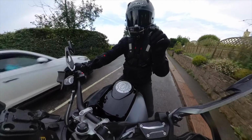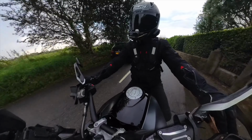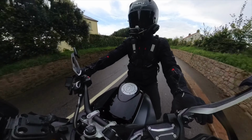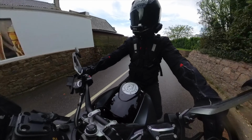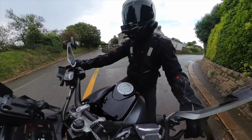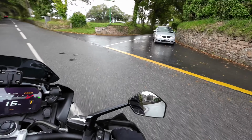So folks, if you've got experience of these tyres in the wet, just make some comments in the comment section down below. But the little time I've been riding in the wet and these greasy roads, absolutely no problem at all. Very nice, very predictable, no bottom twitches at the moment, and I'm still running the bike in Dynamic mode.